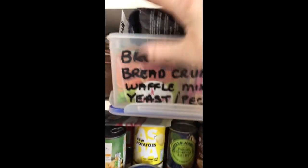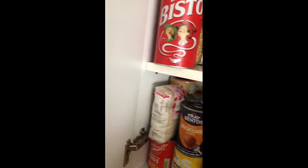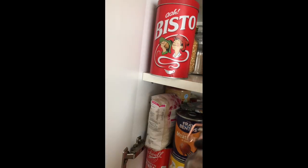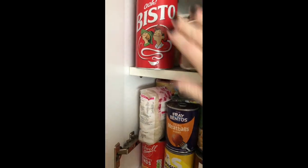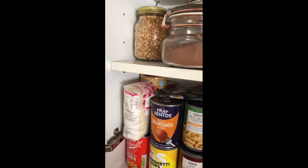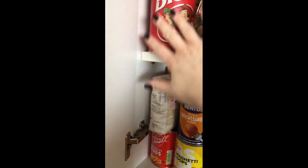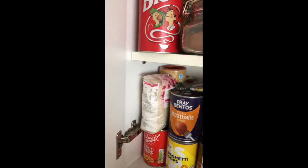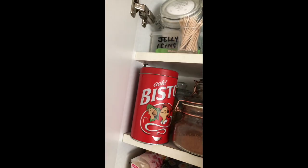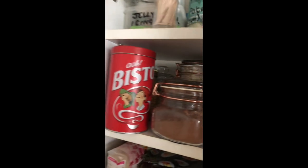What I usually do is set it off to go off in the night, and then it's cooked in the morning. In here I've got arborio rice, I've got pudding rice. Oh, sorry, my shelves are filthy. They've got chocolate powder all over them. And some popping corn that obviously we pop ourselves. Bisto, self-explanatory. And all my cooking stuff is up here. Oh, and this is a pot of mashed potatoes.